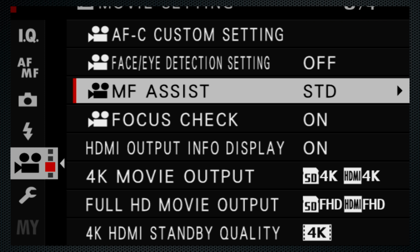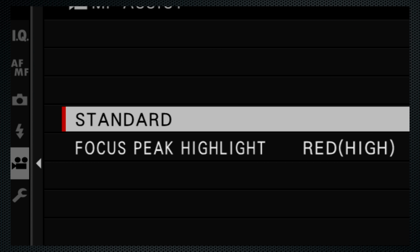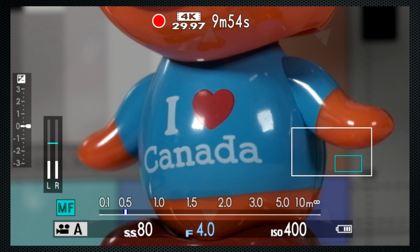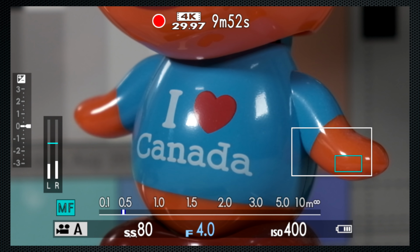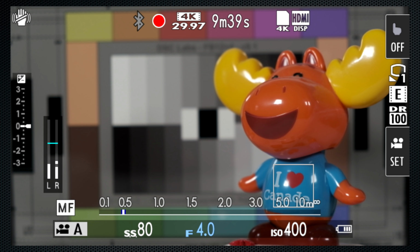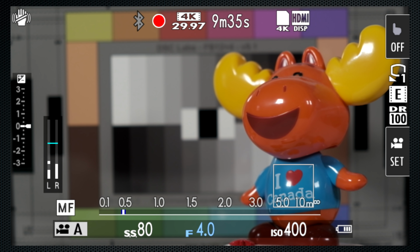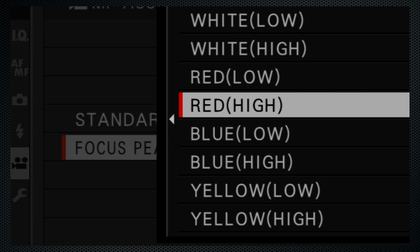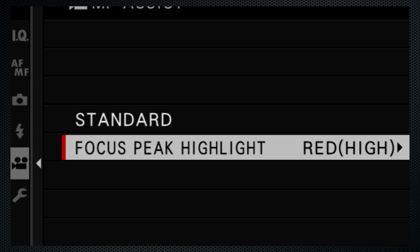There are only 2 manual focus assist modes in video, expanded view or standard, and focus peaking. Turn the focus ring or press the back dial to punch in. You can do this while you're recording and it doesn't affect the recording. A nice touch here, if you're recording with an external monitor or recorder, only the LCD punches in, not the external monitor. Peaking, to show the edges of focused objects, is available in 2 sensitivities and 4 colors.